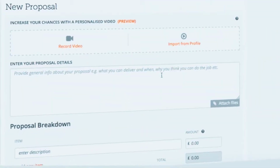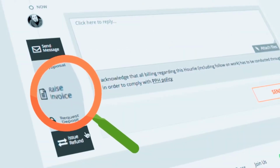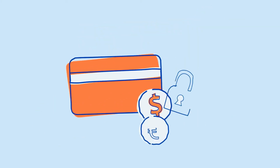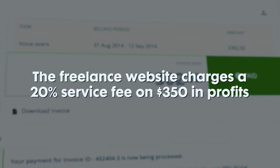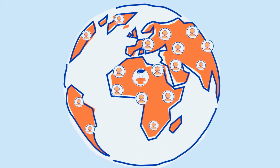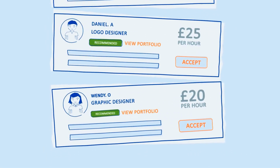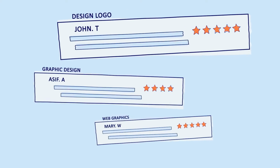Freelancers can send offers and determine their prices when working on a project. They can easily raise an invoice from their dashboard once they've finished. People per hour, like most freelancing sites, charges freelancers a service fee per client. The freelance website charges a 20% service fee on $350 in profits. Fortunately, as you work more, the charge will reduce. The pros of this site are automated invoice, location-based listings, and secure payment. On the other hand, the cons are that free bids are limited. You only get 15 bids per month.